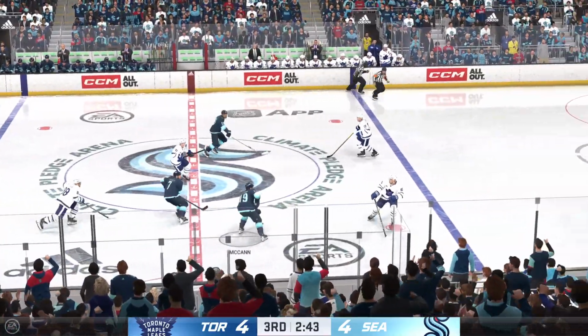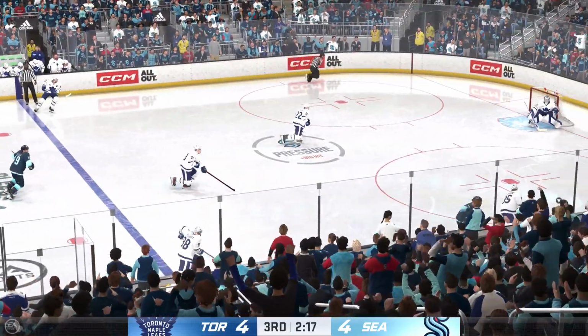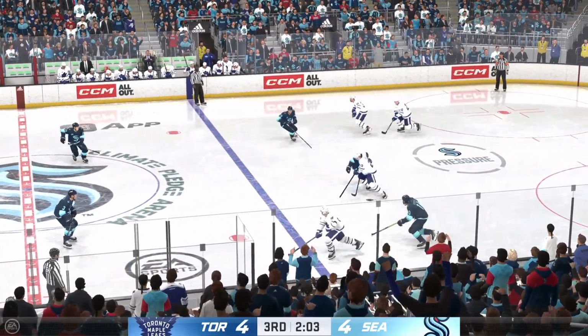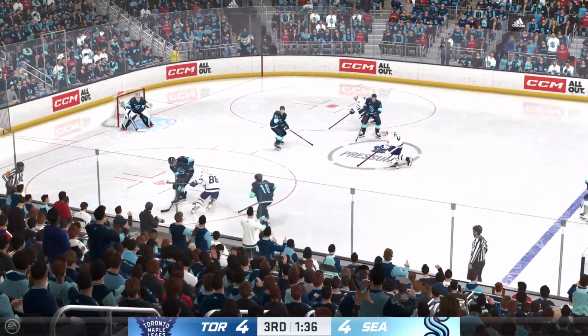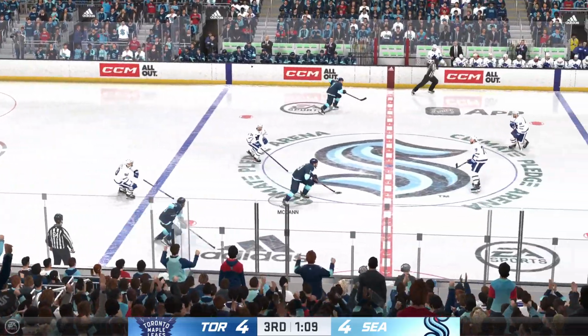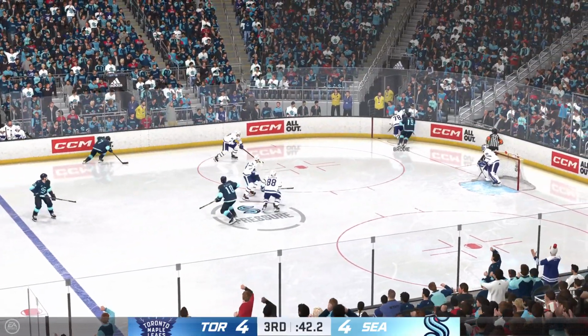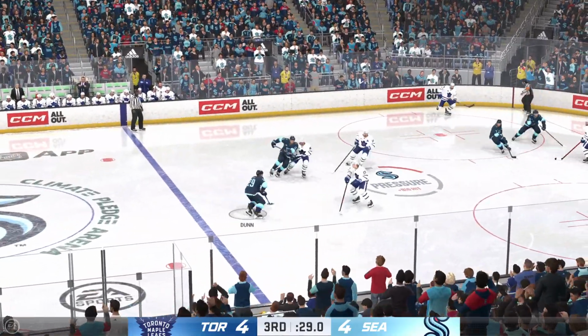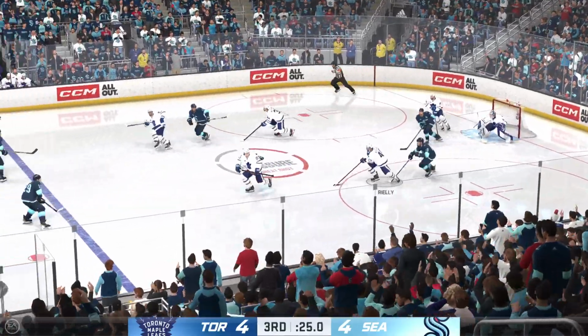Seattle's moving it up the ice. Textbook poke check by Legesson. And now it's to Matthews. Toronto's got the puck in the defensive end. Tried to get too cute with it and loses possession. Well, he's got such a slick set of hands. He's trying to manipulate his opponent one by one, but he tries one too many, James, and he loses the puck. Slap shot from the point and stops that big bomb.